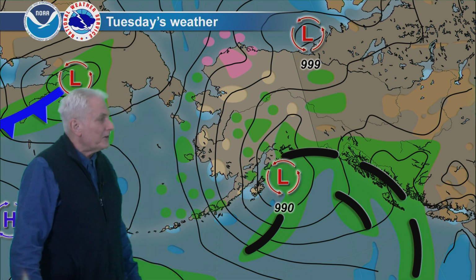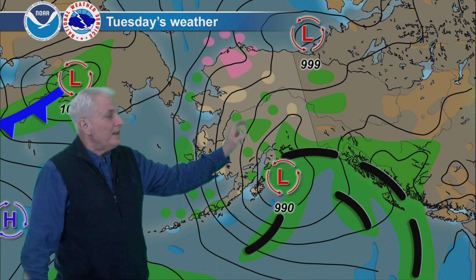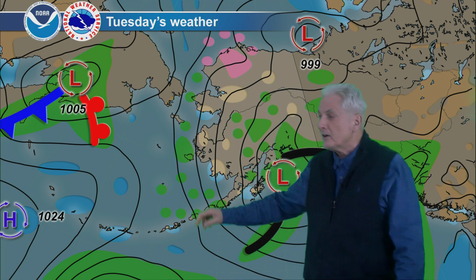Dry and partly to mostly sunny for the southwest coast, right on up to the Seward Peninsula into the northwest interior. And again, chance of showers there for the North Slope and portions of the Arctic coast, a little drier on the east side now. Otherwise, system to the south, system to the north keeps high pressure in over the Bering Sea for light wind conditions and dry there.